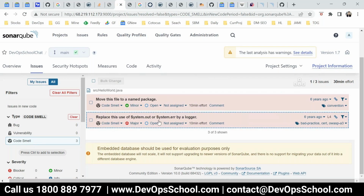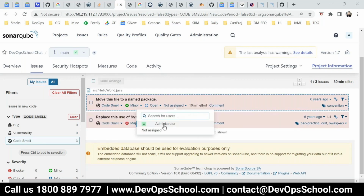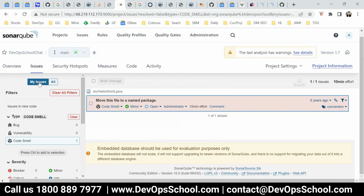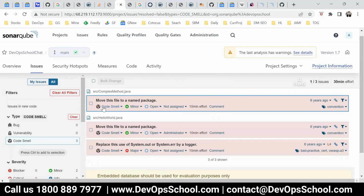Here you can put it up. It's a block or critical, major, minor, info, or you can define this error as a bug, code smell, or vulnerability, and also you can comment here. You can assign it to someone, let's say Rajesh. All issues, my issues, all these things you can do. So this is something which you have.